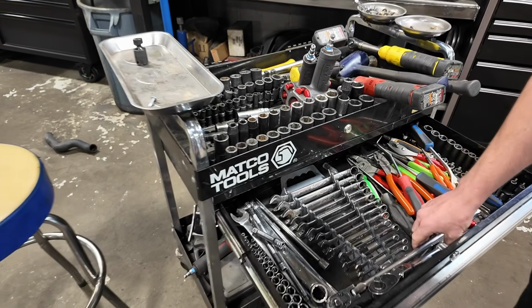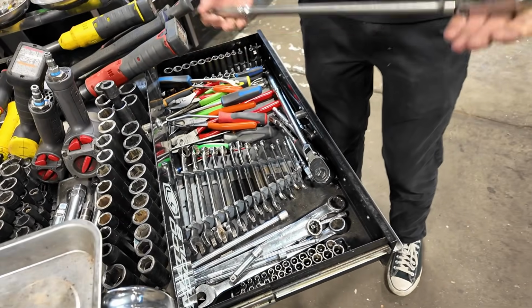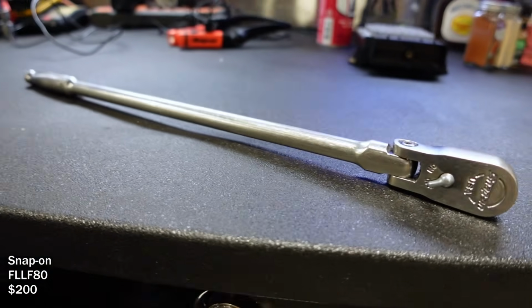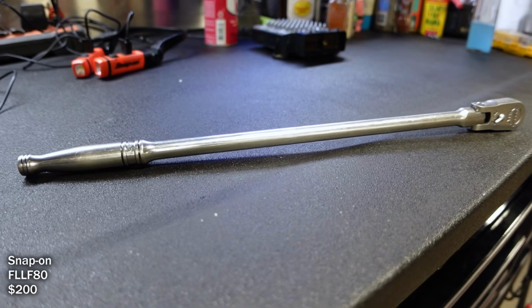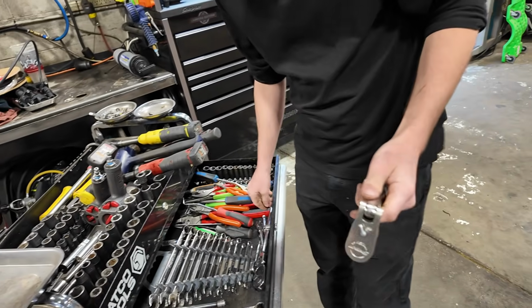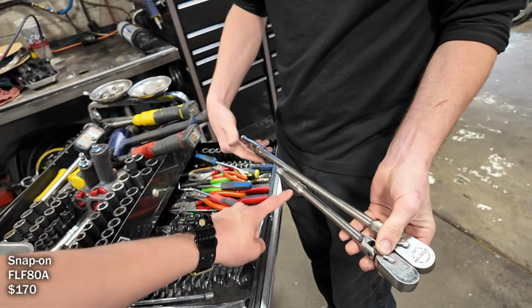We do have a bundle of ratchets here. So this is my favorite ratchet by far. Okay, nice. I reach for this one for just about anything. I like how long it is. It's perfect. I've got a standard length one right here. I think this is actually considered long.